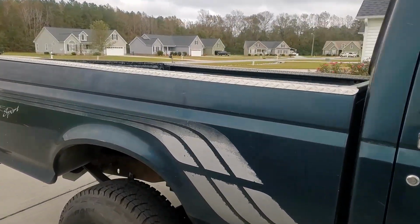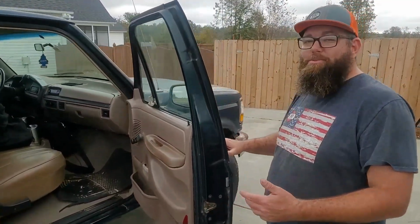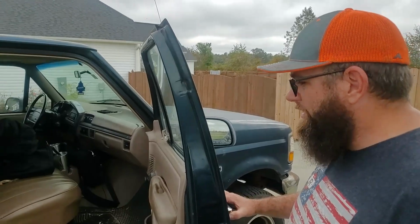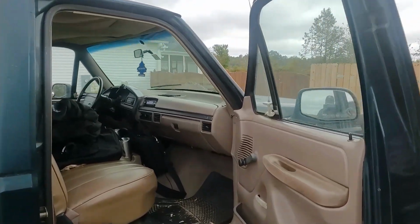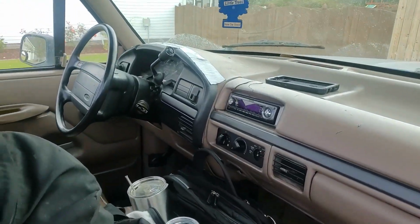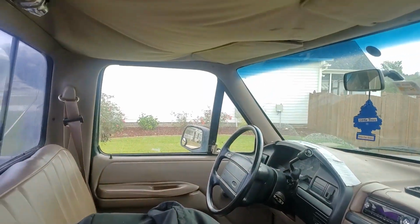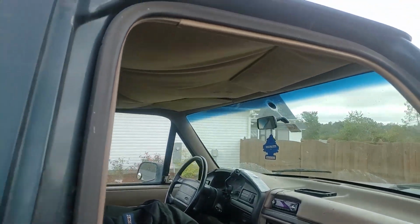Pop the door. The crazy part is the seat's in really good condition. Anyone that knows these bench seats knows they get tore up quick. But most of its life, it's had a cover over it. It's not too bad. There's not a lot of rust on this side. Rockers, dashboard's obviously shot. It's got this new custom headliner. I like that. Yeah, that's called the bubble top. They don't do that anymore like they used to, do they?